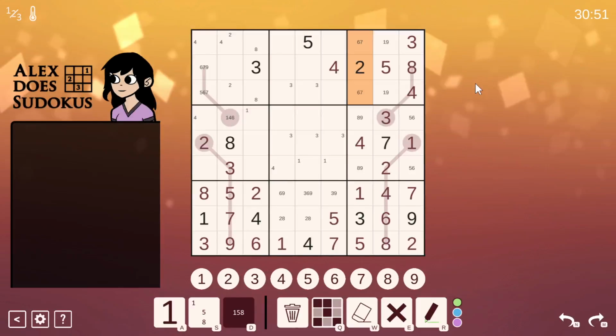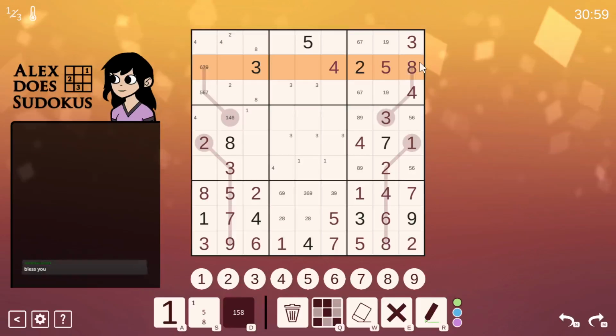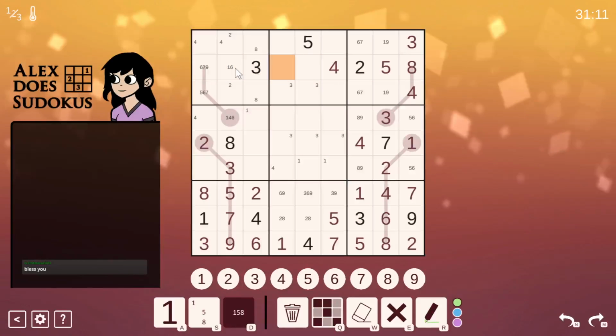And these are 6s and 7s. Okay, so what can we do next? Maybe look at this row. Anything interesting going on there? I'm missing a 1, 6, 7 and 9 on that row. And I've got 7 and 9 there, so that has to be a 1 or 6. 1, 6, that can't be a 1 either, so 1 has to go here.